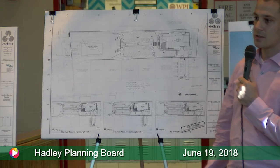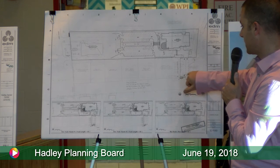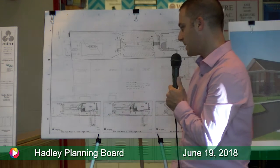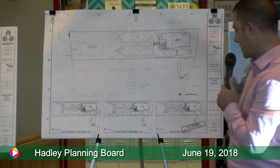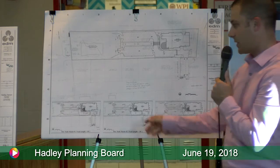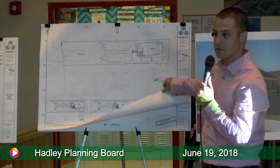After the utilities have been installed, we will be repairing the portion of the Legion parking lot here with new pavement and restriping spaces along the property line. Also on this page at the very bottom are two fire truck routes in through the site, and a bus route through the site, showing that they can traverse through the parking field in both directions from Middle Street and Russell Street. I can move on from the sheet if there are no questions.